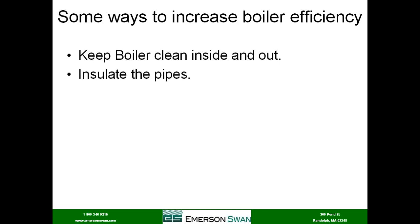Insulating the pipes is another good one. That's a very simple way of improving the system efficiency by not losing any more BTUs into the atmosphere or in the cellar or into the basement. Just insulating the pipes. Very, very simple way to make the machine more efficient.